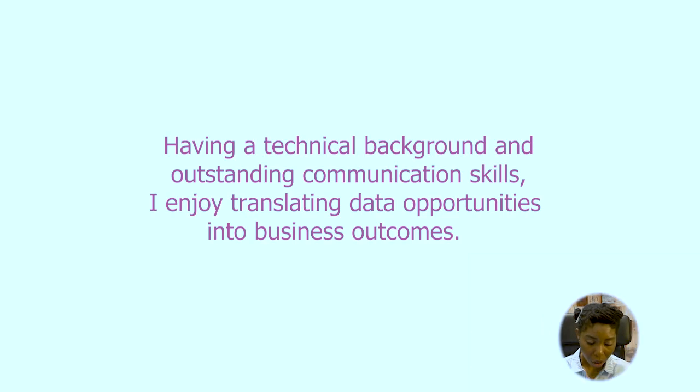Another example I can share is the analytic mindset. What I wrote in my CV is, having a technical background and outstanding communication skills, I enjoy translating data opportunities into business outcomes. Again, what I mentioned: what is in it for them? Whenever you're talking or writing your CV, you need to always think about what is in it for the recruiter, what is in it for the company.